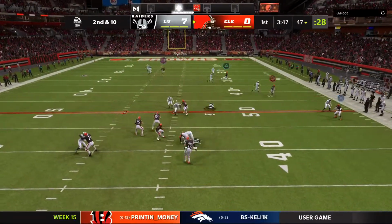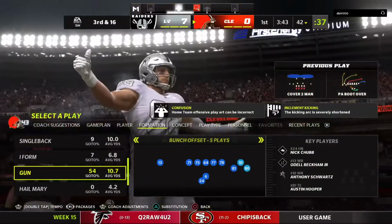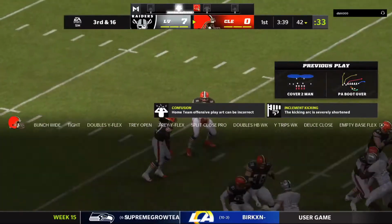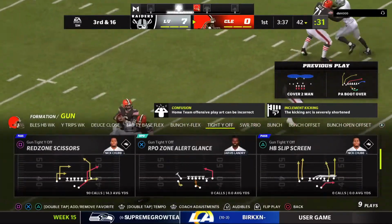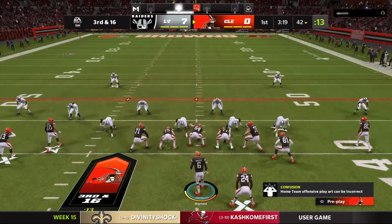You should see Charles. Pressure comes and down goes Baker Mayfield. Max Crosby able to record his 5th sack of the season. Well, on that one, they go with a play fake, but I don't think anybody really was fooled. All eyes were fixated on the quarterback, and they got him to the ground.